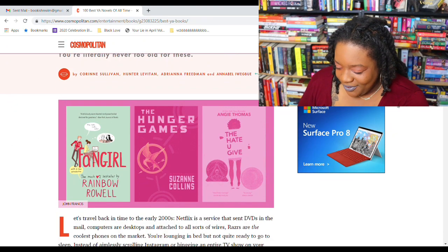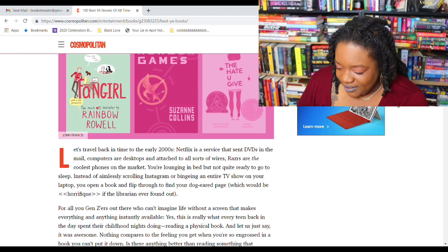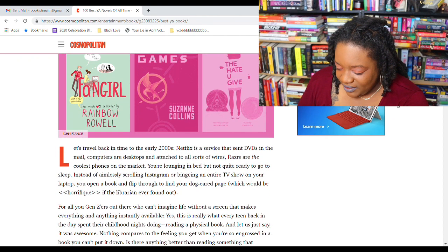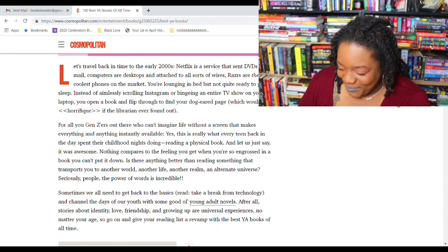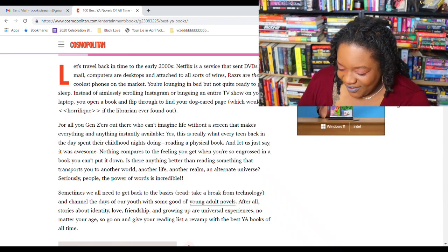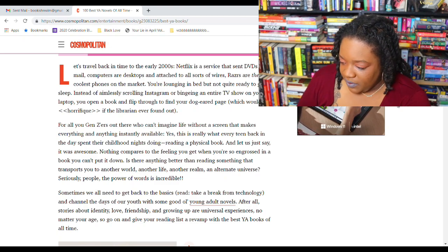Okay, so there's some general information here talking about the early 2000s and yada yada yada. I don't read all of this, and I should probably read all this stuff. All stories about identity, love, friendship, growing up, a universal experience, no matter what age. So they're justifying why they think that these books should be read by everybody regardless of their age.